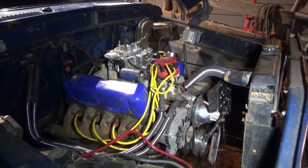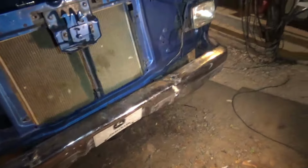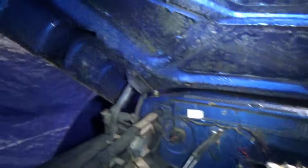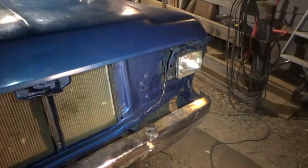But I think I've done enough for the night. I'm pretty tired. It's starting to look like a truck. So I think I'm going to be happy with that for the evening. Call it a night, and probably see you guys back out here on this project again tomorrow. So see you guys tomorrow.